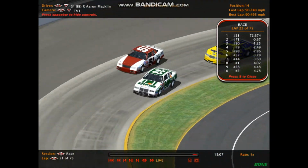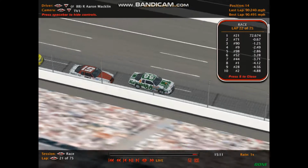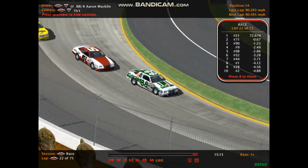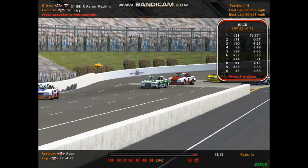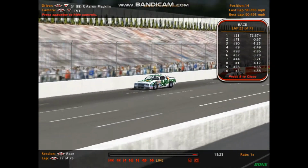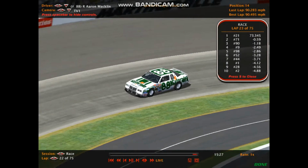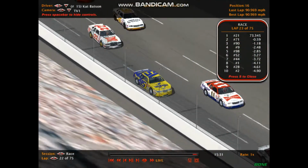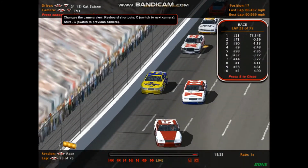As we now go through turns number 3 and 4 here, Macklin, is he going to keep the spot, and we'll see if Anderson makes a crossover again now through turn number 1. Stuck that nose to the low side, but this time didn't get anything going. And Macklin this time will keep the position here. So that's 14th position for the number 88 Gatorade Pontiac for the time being. Jordan, and now Zach Winkle finally tries to get around Cat Batson, and that will be for 16th position.